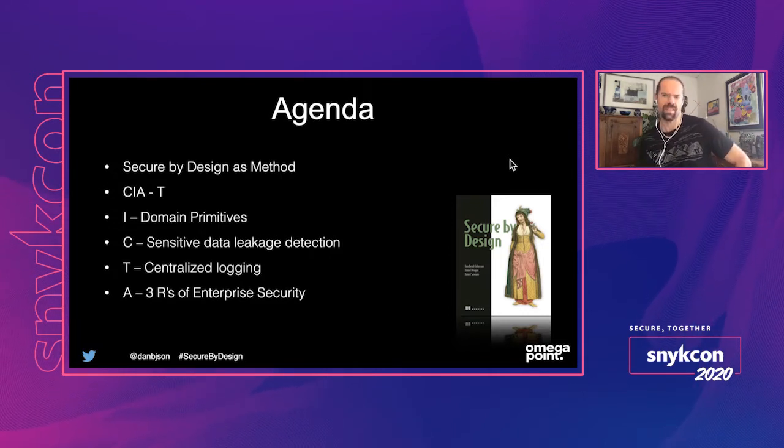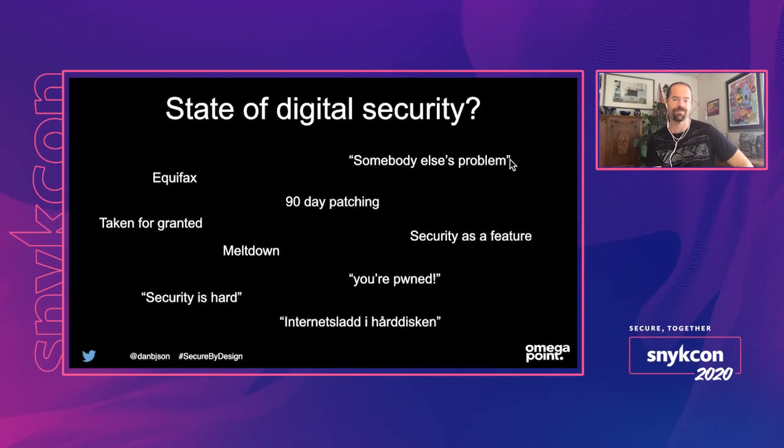So what's the state of digital security today? Well, it's pretty bad. We still do not take security really seriously. We've got big breaches like Equifax revealing lots of personal data. We've got a lot of things where security is taken for granted, when it actually takes a conscious effort. Security is seen as a feature, not as a concern. You add some security features and then you're basically done. No, you're not.